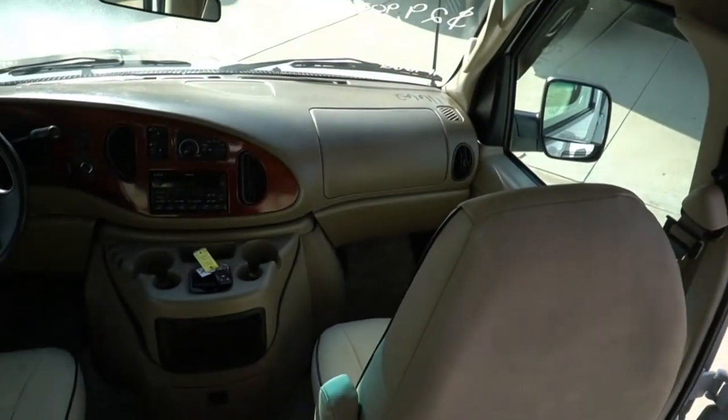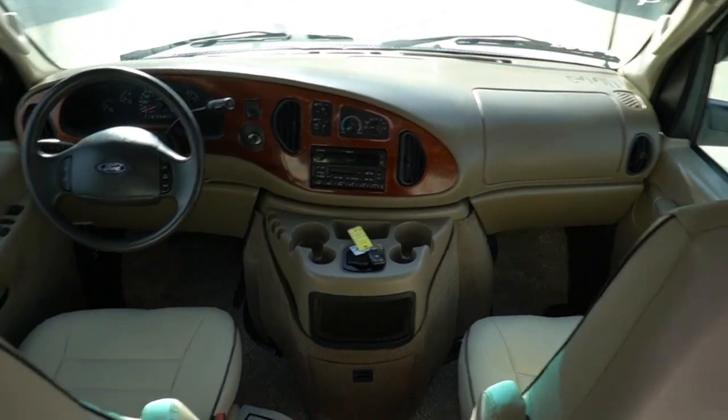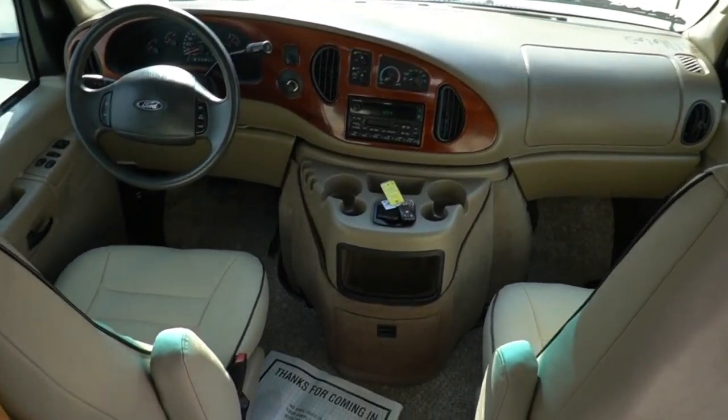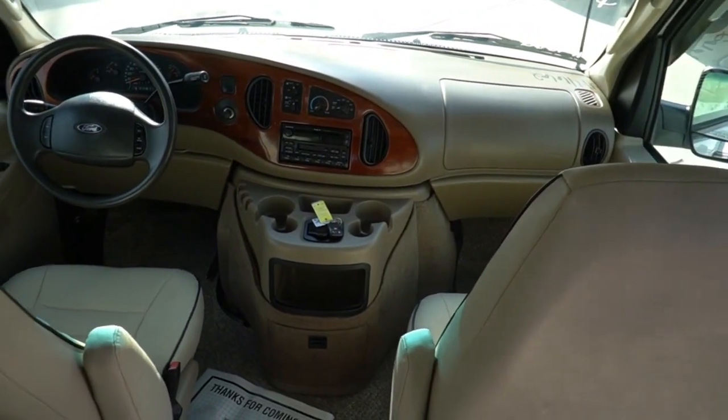But please be prepared to leave a deposit on it, because if you call about it and you want to think it over a couple of days, you call back, it's sold, or it's got a deposit, I told you so. Call before coming to look to make sure it's available.